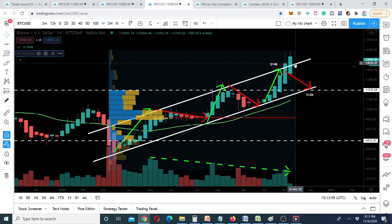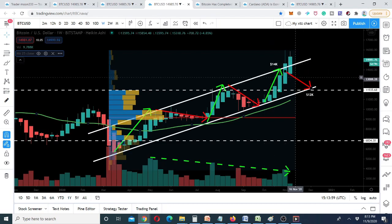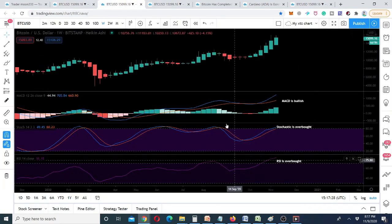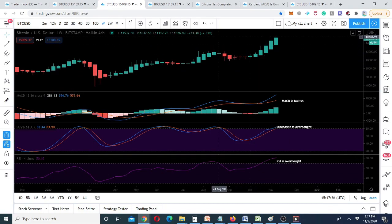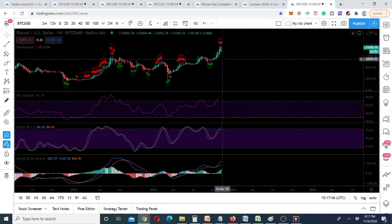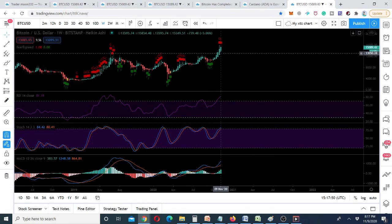So we need to keep an eye on this support. However, if these indicators remain bullish, these indicators on the weekly long-term chart, then the price action can continue this bullish rally and even break the next resistance level. Now, I've added one more indicator in combination with all these indicators, and that is the fear and greed indicator. That is also available on TradingView.